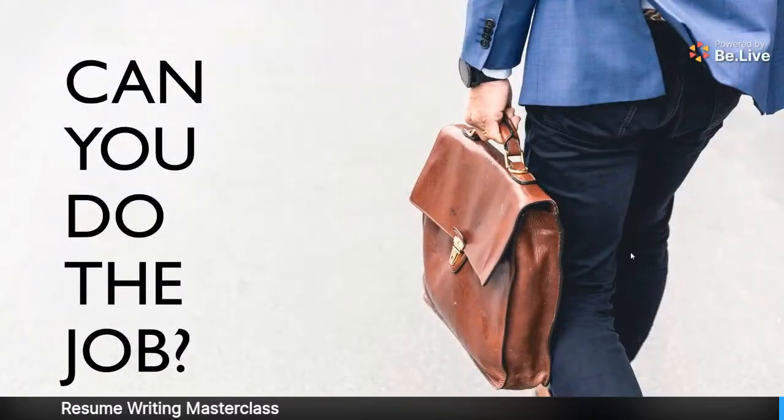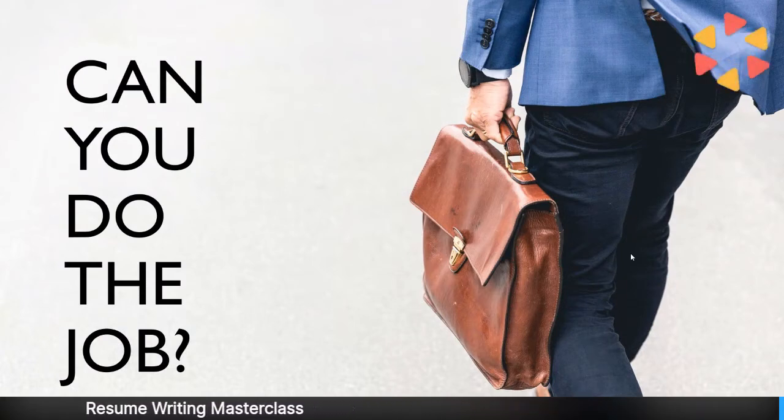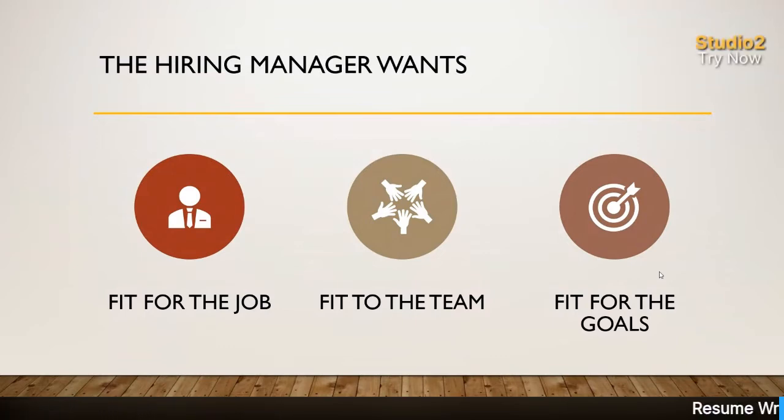The ATS wanted the minimum qualifications. The recruiter wanted to make sure that your skill set was a fit. And now the hiring manager is looking at everything and saying, can you do the job? Can you do the job that I need to hire you for? In order to assess this, the hiring manager is looking at a couple of things. The first one is fit for the job. Just like the recruiter, they want to make sure that you have the skills and the knowledge to be successful. But outside of that, they're also looking at how you fit into their team.